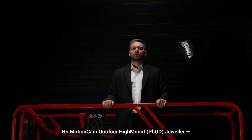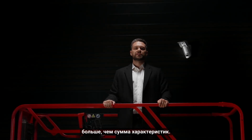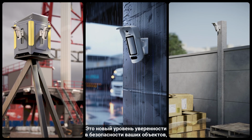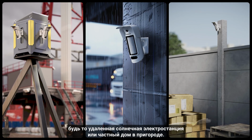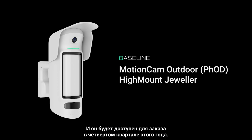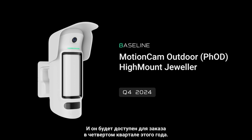However, MotionCam Outdoor High Mount Jeweller is more than the sum of its features. This is a new level of confidence in the security of your sites, whether it's a remote solar power plant or a private house in the suburbs. And it will be available for order in the 4th quarter of this year.